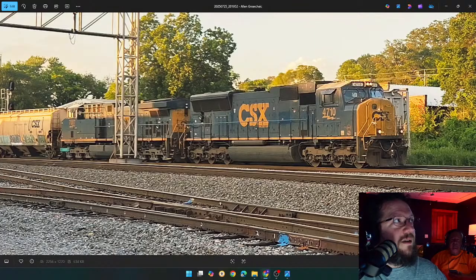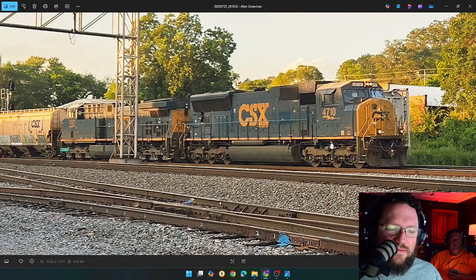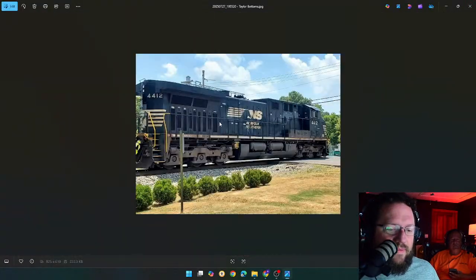4710. What is this thing? It's an SD70 MAC. So it's an EMD built in 2003. Interesting. It's a fancy EMD. It's a weird catch. SD70 MAC. Unusual cab on it.